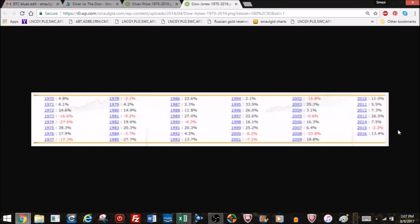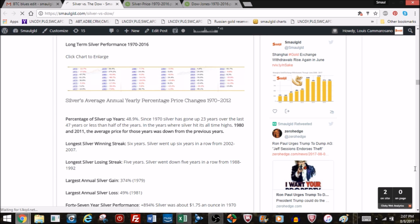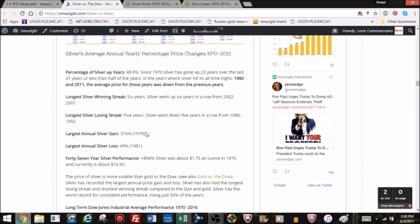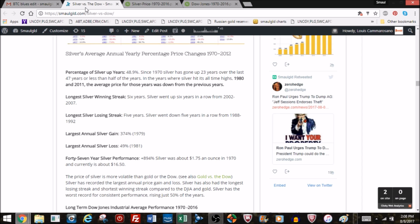The recent down streak for silver was only 3 years, 2013, 14, 15, because it did manage to gain in 12, and we were up last year in silver. The biggest silver gain tops anything you want to see. In 1979, 374%. As you'll see tomorrow, gold's never achieved that in a year. The Dow's never achieved that in a year. But in 1981, silver went down a crushing 50%. That's something that gold has never done, gone down 50% in a year. And if you go through this chart, you'll see 50% in 1981, 43% in 1980. It's not uncommon, 35%, 36% in 2013. So silver does spike and dive.